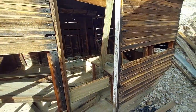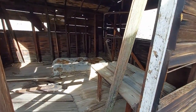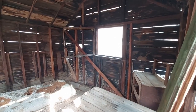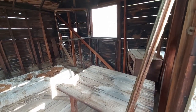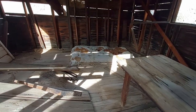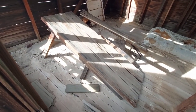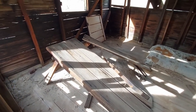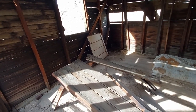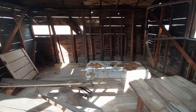This door is, well, non-existent. Another mattress. Somebody left the window open there. Little table here. Not sure what that was. Some kind of a table. That looks like a storm door for the window. All right, let's go look at the last one.